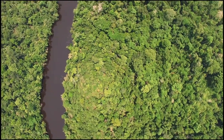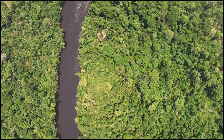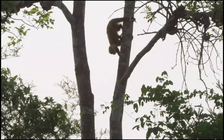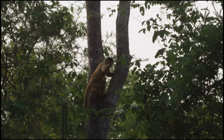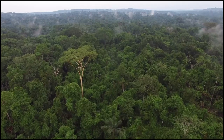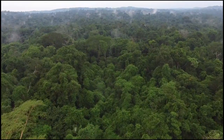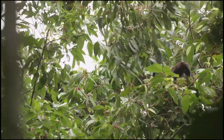There are so many species living in the Amazon rainforest that scientists are still finding new ones. Some are endemic and are only found in the Amazon. They include the saki and the white-whiskered spider monkey. Others can be found through much of South and Central America, like the capuchin monkey. And according to the Guinness Book of World Records, the loudest land animal in the world is the howler monkey. Their roaring howls can be heard 3 miles away.